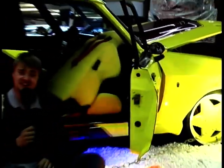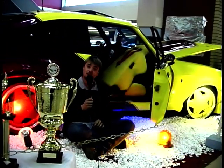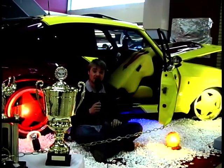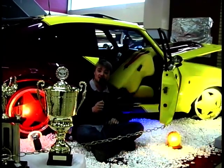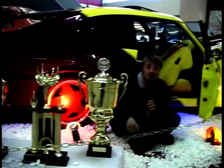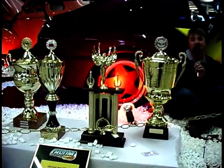A lot of people say that they don't like Capris, and when they look like this, neither do I, to be quite honest, but you've got to appreciate that it is quite well put together and it's had quite a bit of work done to it. I've never seen anything quite like what's inside there, but it's pretty outstanding. And if you have a look at what's going on here, he's obviously won a few prizes as well. Keep it up, mate, that's good.